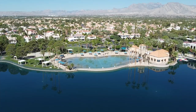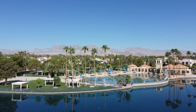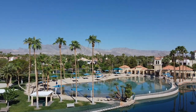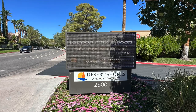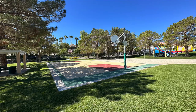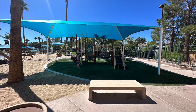And number two, community amenities. The lagoon-style swimming pool in Desert Shores is designed to create a resort-style atmosphere right in the heart of the community. This pool is a fully filtered swimming pool that is built to look like a tropical lagoon surrounded by sand and palm trees. Residents of Desert Shores often consider the lagoon-style pool to be one of the highlights of living in the community. Residents are welcome to use amenities of the lagoon park when the lagoon pool is closed, including the basketball and volleyball courts, sand beach, horseshoe pit, picnic pavilions with barbecue grills, playground, and paddle boats.